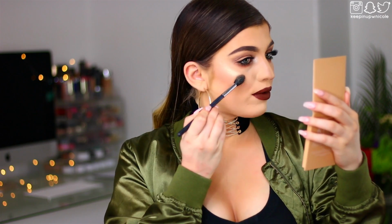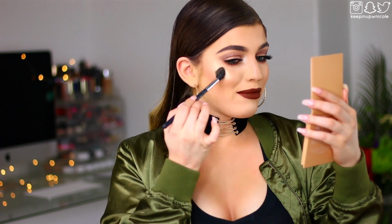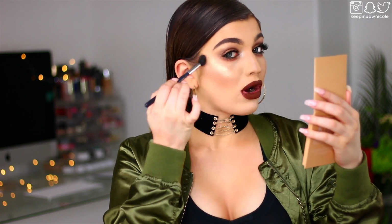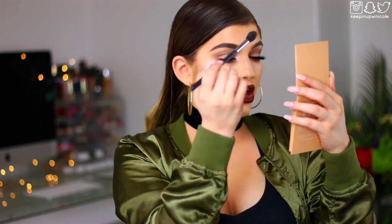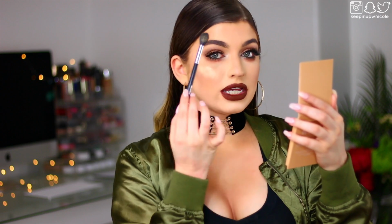So I wonder what happens if I layer it again. I'm going to go back in with my brush, swirl it around, tap off the excess again, and then I'm going to apply a little bit more, and by a little bit more I mean a lot more. I always get a lot of questions on how I highlight sometimes. So I like to bring the highlight up. You see how that adds, look at this side of my face versus this side of my face.